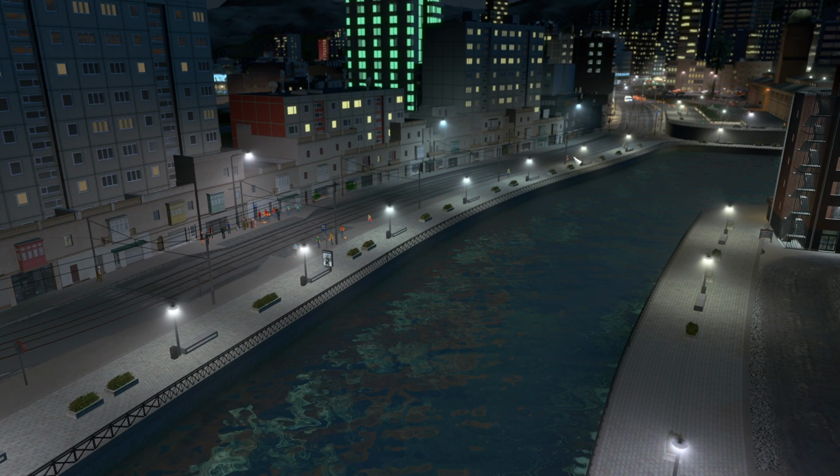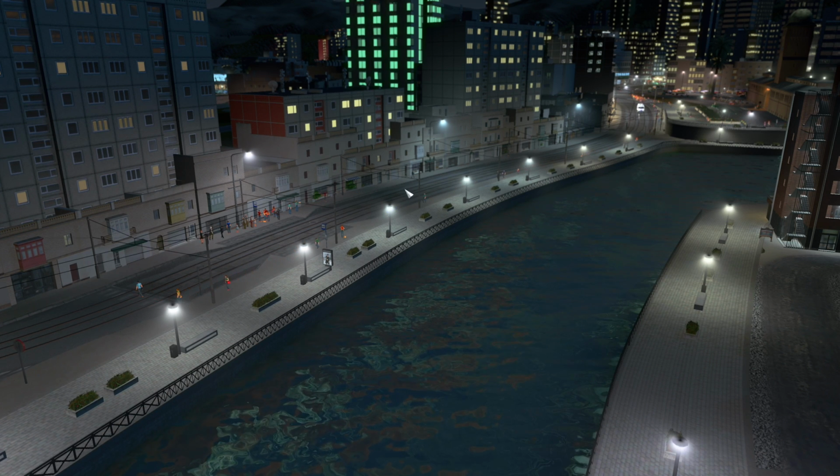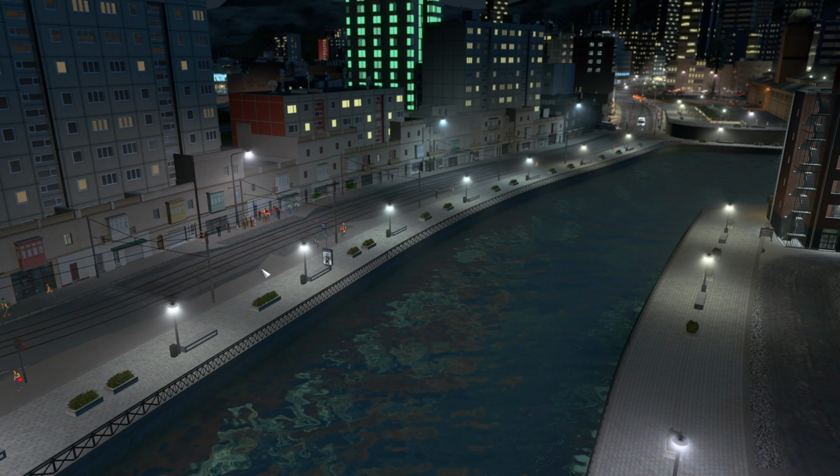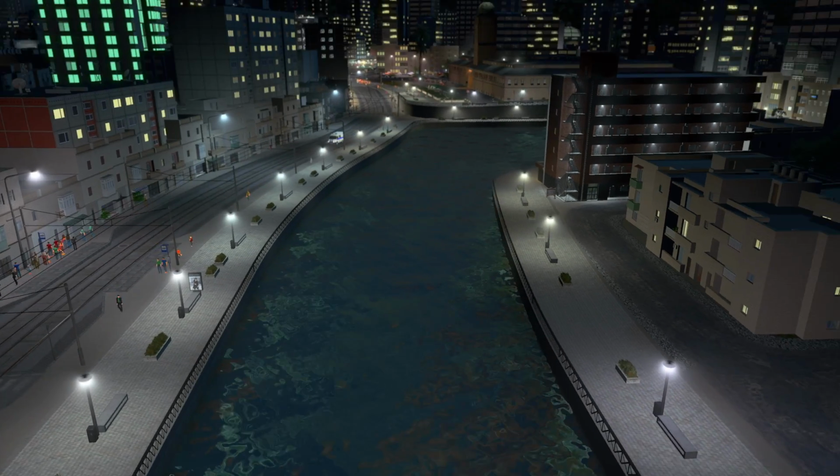We have shops all along the bottom here, but I really do love how the tram comes along the actual Marina Port, whatever you want to call this. It just looks really good.